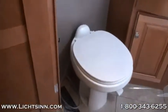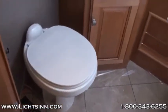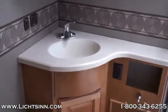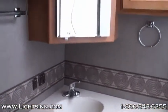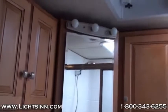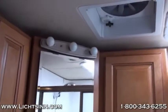We can take a quick look inside of the bathroom here in the 32H. Pretty similar to what we saw in the 35P, a little bit of a different style when it comes to the shower. But again, both of them have some really great storage. They'll both have the switch that'll control the powered ventilator fan that you'll find in the ceiling, as well as the additional water pump switch.